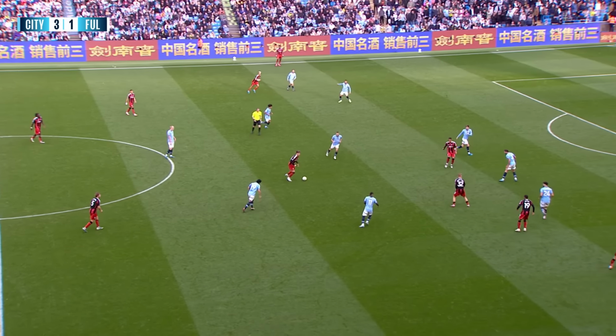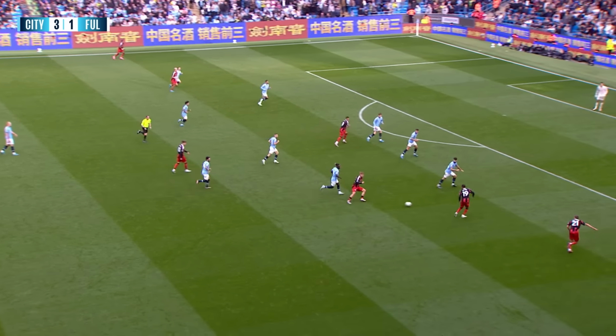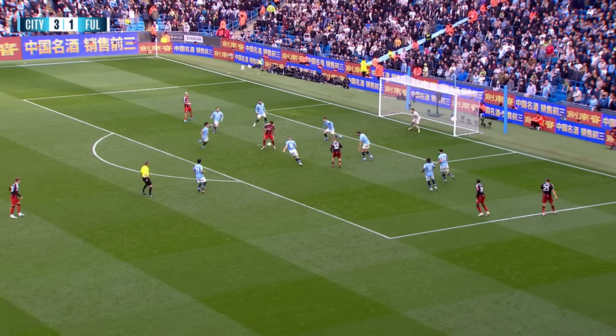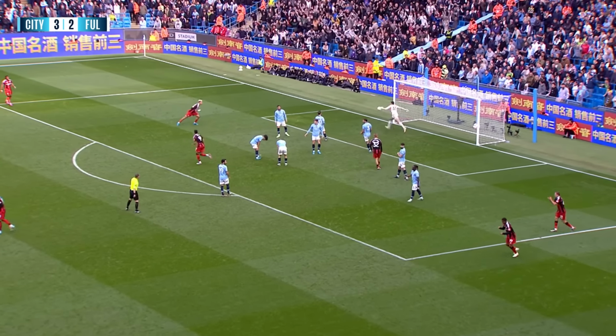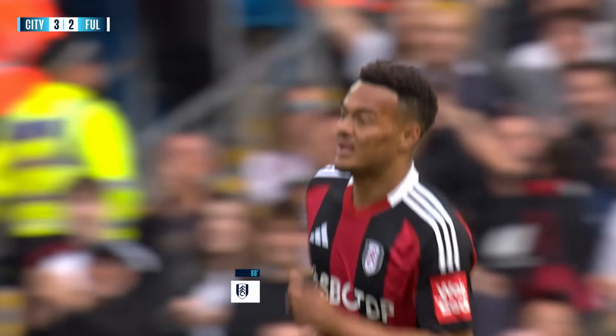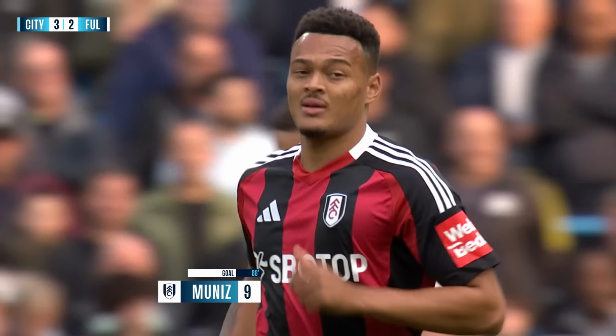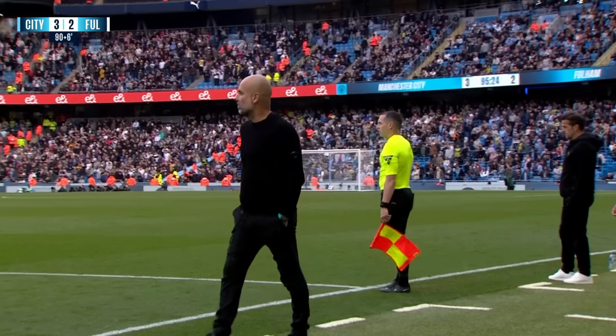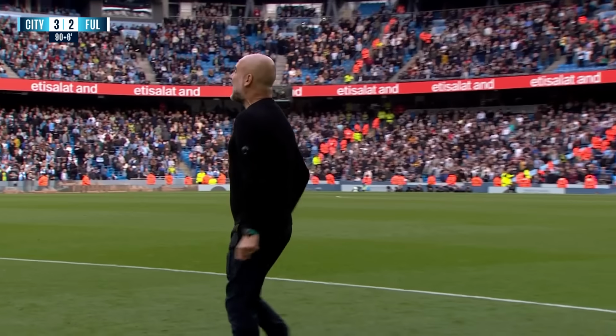On it goes to Cairney. Cairney into Smith Rowe. Smith Rowe onto Reece Nelson, up towards Rodrigo Muniz, it's in. Fulham are back in the game. I said they weren't done. Rodrigo Muniz has put them right back in the hunt at 3-2. Fulham have it down in their own final third. They need the ball forward from their perspective.